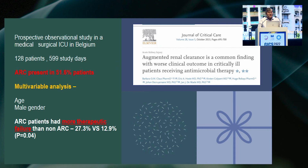Another paper, by Alexander Jacob and his team, published in 2017, was the same type of study on beta-lactams and carbapenems. They took 256 antibiotic measurements from 215 critically ill patients whose creatinine clearance was more than 120. They took patients with creatinine clearance more than 120 as the ARC group, did therapeutic drug monitoring, and found that among the beta-lactams, cefepime and ceftazidime were most affected by ARC. The therapeutic drug level was lowest in the cefepime and ceftazidime group compared to piperacillin or meropenem.